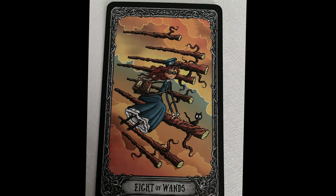And then finally, the Eight of Wands. I love this card. I, of course, love the nod to steampunk, which you'll see. I actually have a themed steampunk deck. But I love that nod with her cool glasses. But also, if you look close, there's just a cute little black kitten who's along for the ride, and it is adorable. So, who should buy this deck?